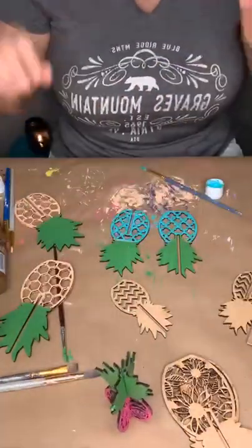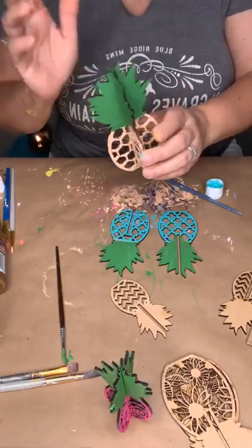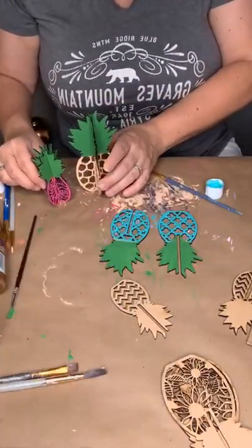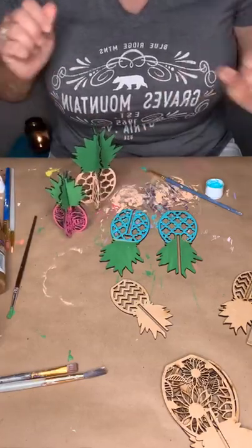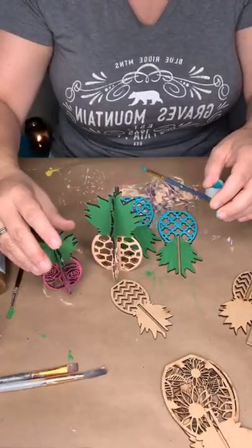All right. So we got these. These are finished. This was going to be my color of choice, but not anymore, I don't think. I like it, but it's not my favorite because look at all our pineapples. My table's uneven right there. Sorry. There we go. That's right where the crack of my table is. There we go. Look at those two.